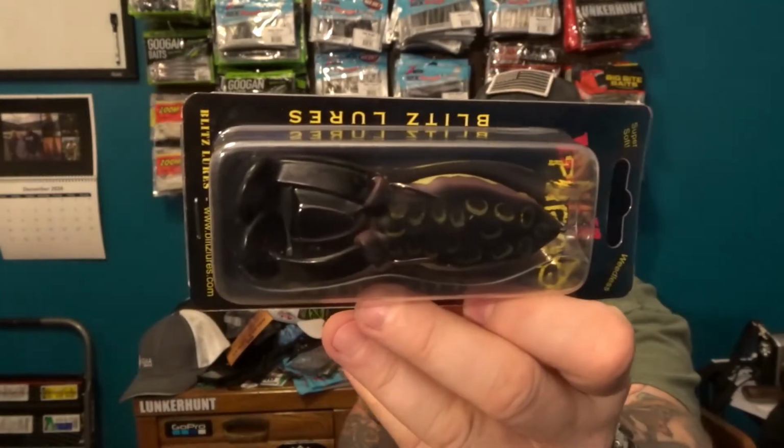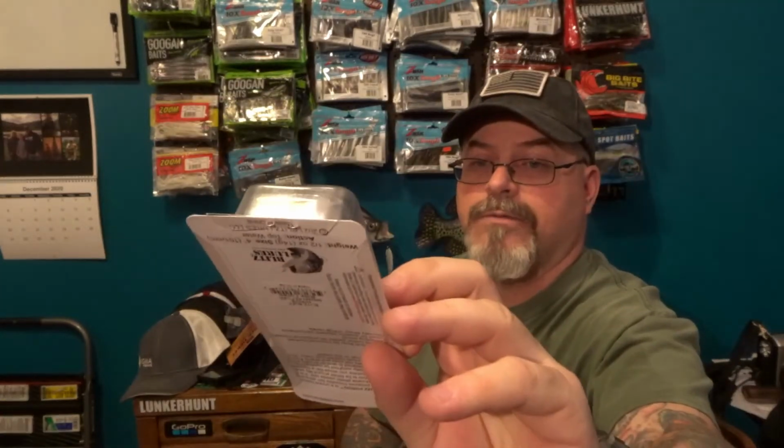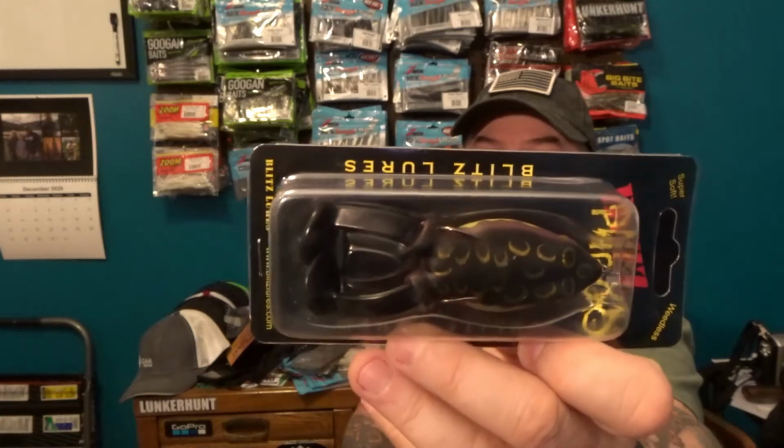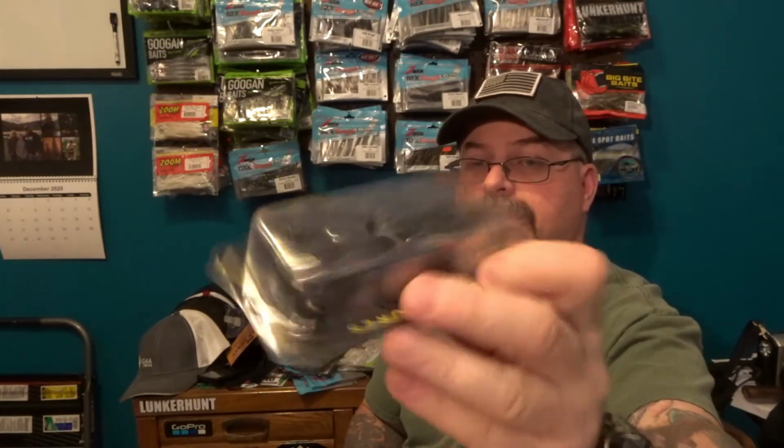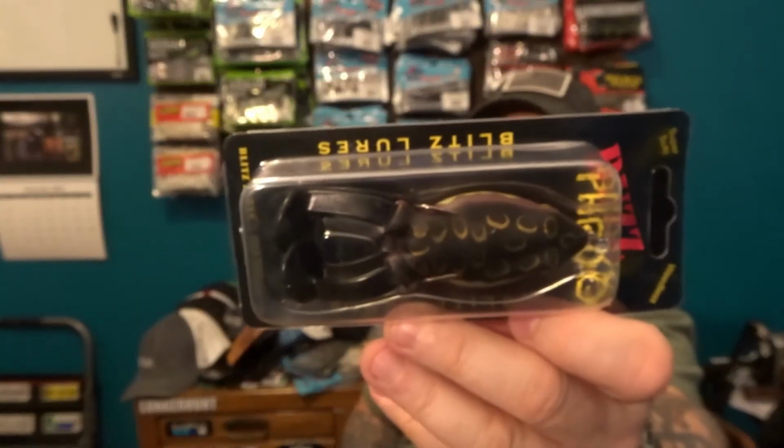Definitely a sweet topwater bait, and summertime is awesome topwater. I throw topwater in the morning and in the evenings. And you can even throw topwater in the afternoon and get some bites. So you just gotta give it a whirl. That's a super awesome frog, a great bait, and that's definitely gonna catch some fish. Hands down, that's gonna get some bass.